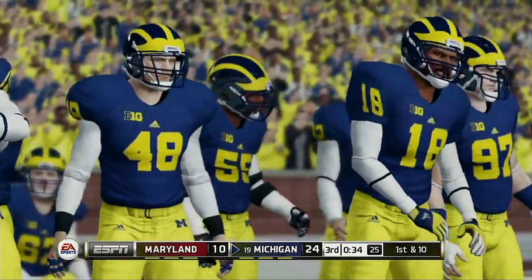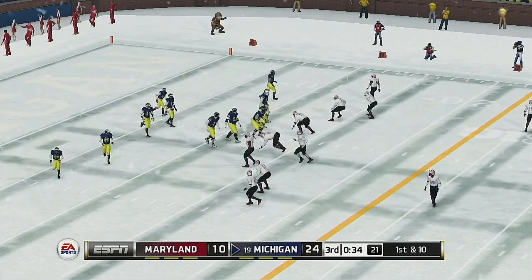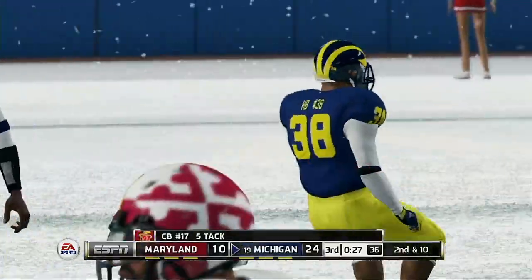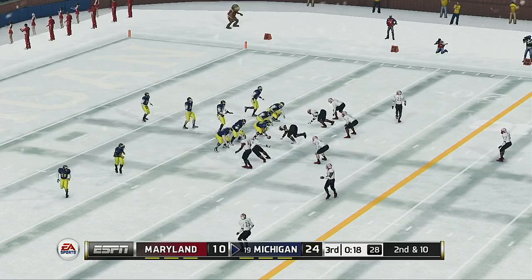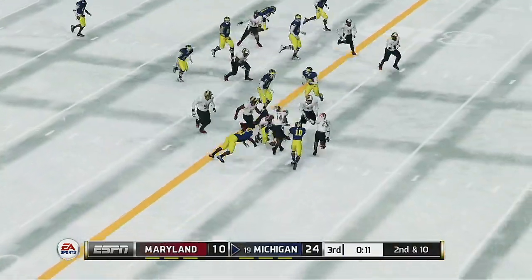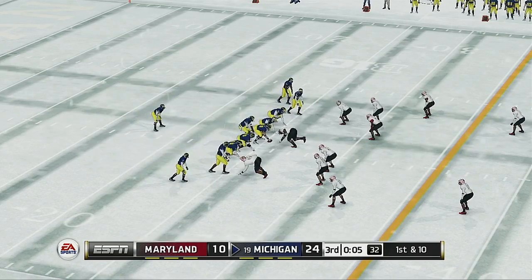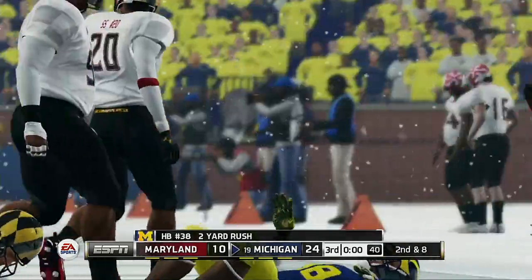Concentration lapse right there. The coaches will be giving them an earful for it, too. First down, 10 to go. Ball on the 13. He fights forward to about the 13. Second and 10. He makes his way out to about the 25. We've got a first and 10. Ball on the 25. And he makes it out to about the 27-yard line.